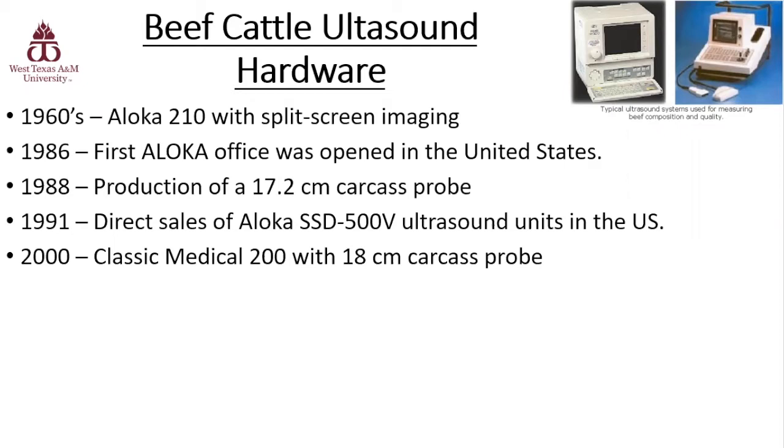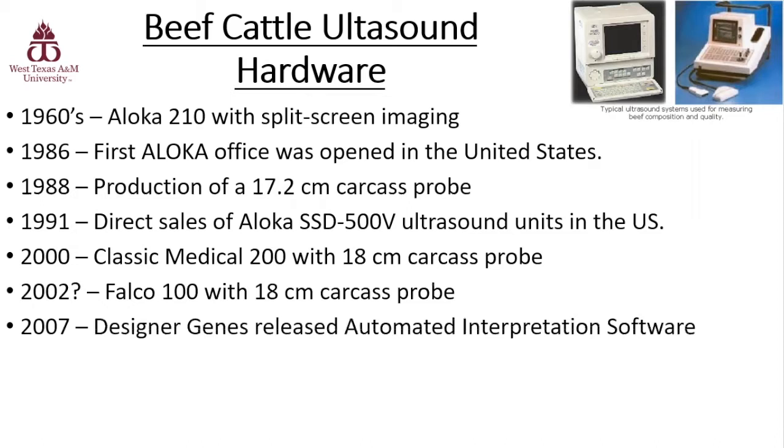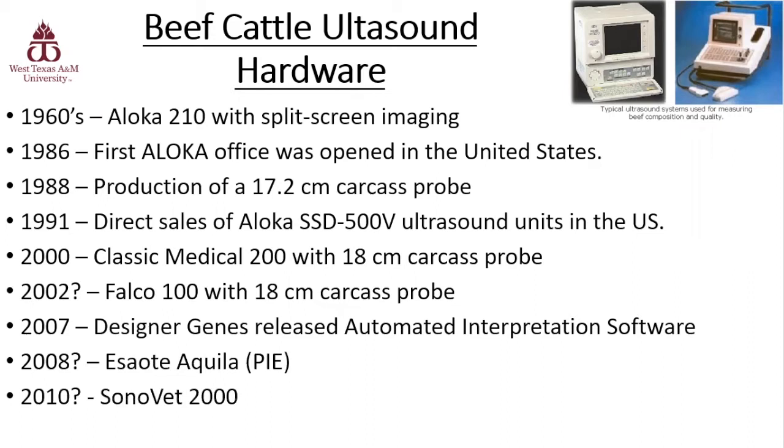The classic medical, and I believe they call it this 200, would have been around probably 2000. This one I had a hard time finding. Mark probably knows better than I do on this one. Was the Falco 100 about 2002 when it was actually approved? 2004 or five? Okay, so Sonovet was before the Falco? Okay, so I probably need to flip these two then maybe is where we need to go.